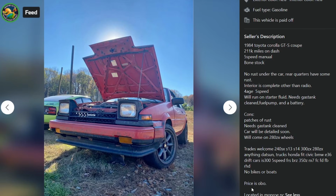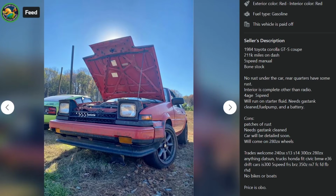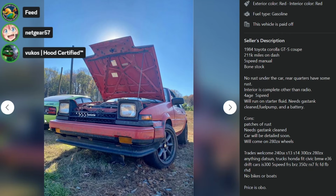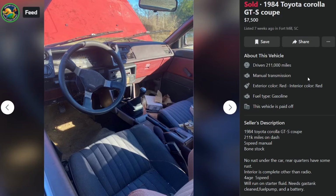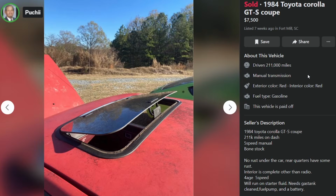No bikes or boats. Price is best offer, and it's sold. It was $7,500. There's a really nice lime green S30 behind it from the looks of it. Yeah, nice. The price is right, and it looks like all the parts are there. Well, all the parts are rotting, but they're there.